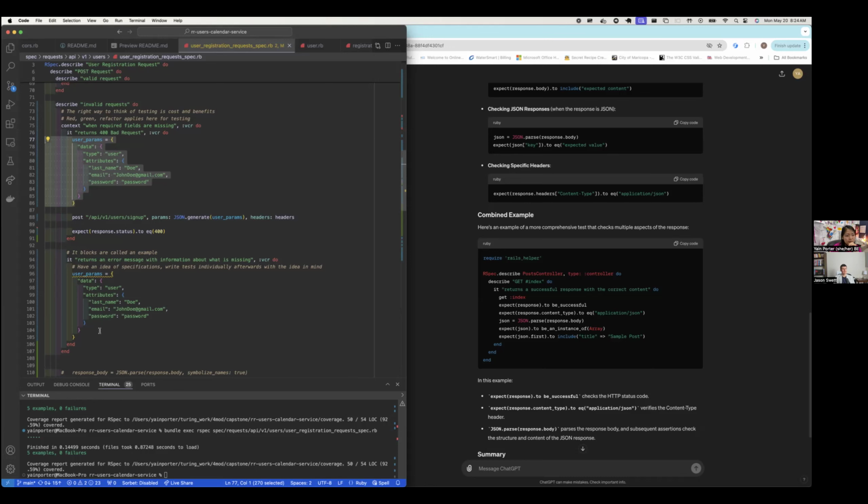Well, let me ask this, because I'm not sure that I understand the background of the question. I see your description here: it returns an error message with information about what is missing. So it seems like the first test is about the 400 response, and the second test is about the error message. Do I have that part right?